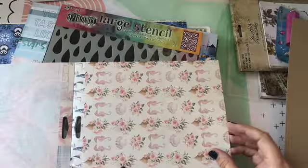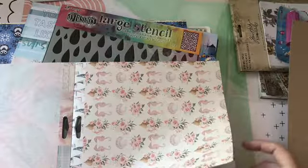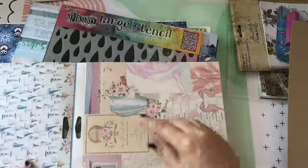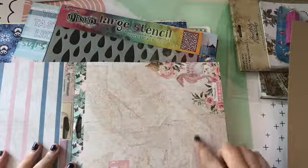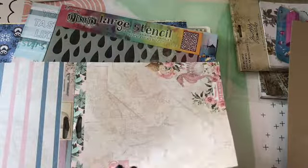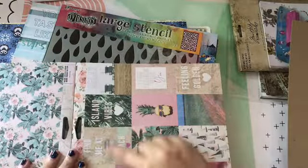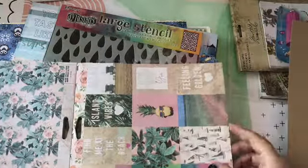And the seahorses. I love this collection. Oh, I love that hot air balloon and the boats. Oh, look at the map. Oh, this one's so pretty. I love the bright colors of this one. And that's it for that.